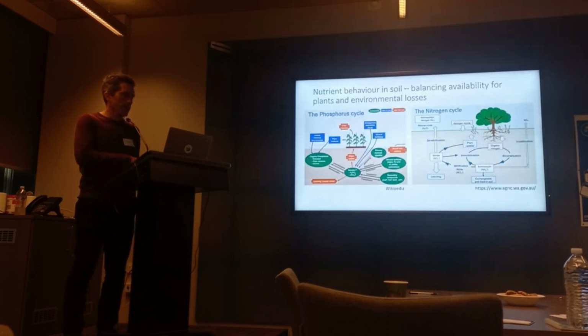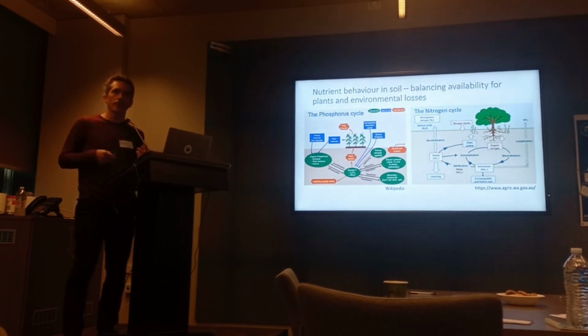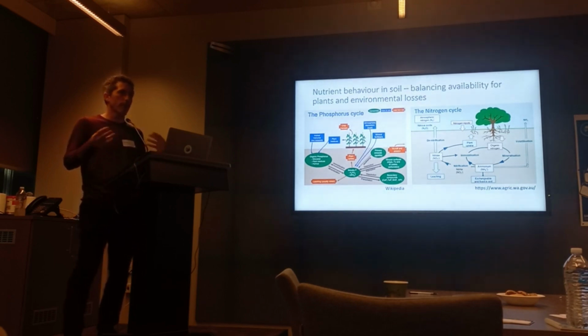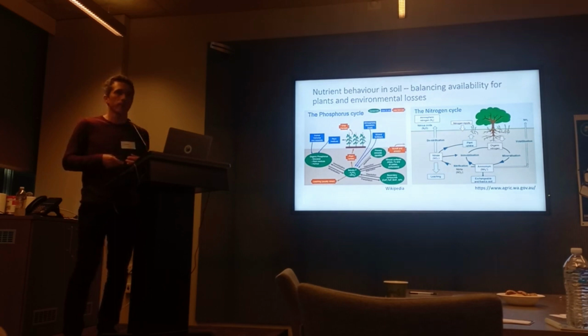I've got a slide here. Basically the take home from this, you already know, is that we have to balance, whatever context we're using it in, where we're trying to improve the fertility of soils and improve plant growth. We have to consider both the availability of the nutrients to plants, but also we have to balance the losses associated with greenhouse gases and leaching.